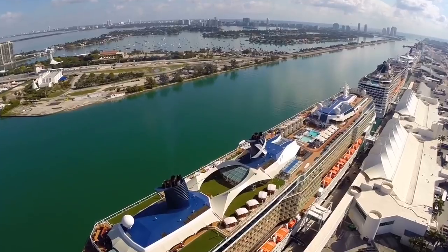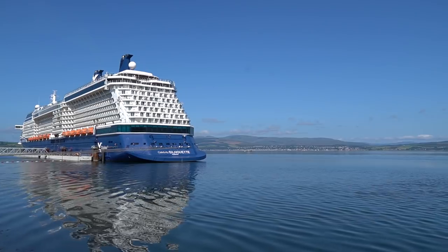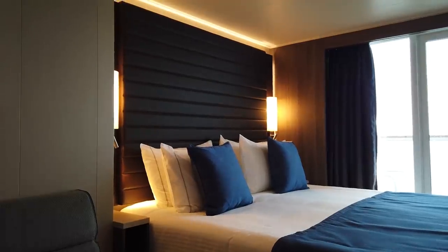You're about to discover how the more money you have, the more difficult cruising becomes. I discovered this when I set off on a little experiment. I wanted to find out whether cruising in a suite, like I am now, is so much better than cruising, say, in a balcony cabin that I normally cruise in.